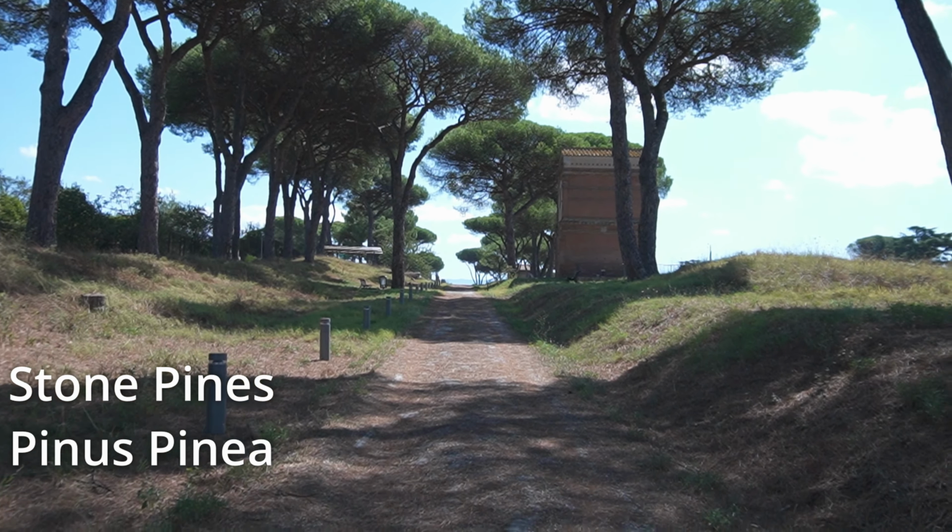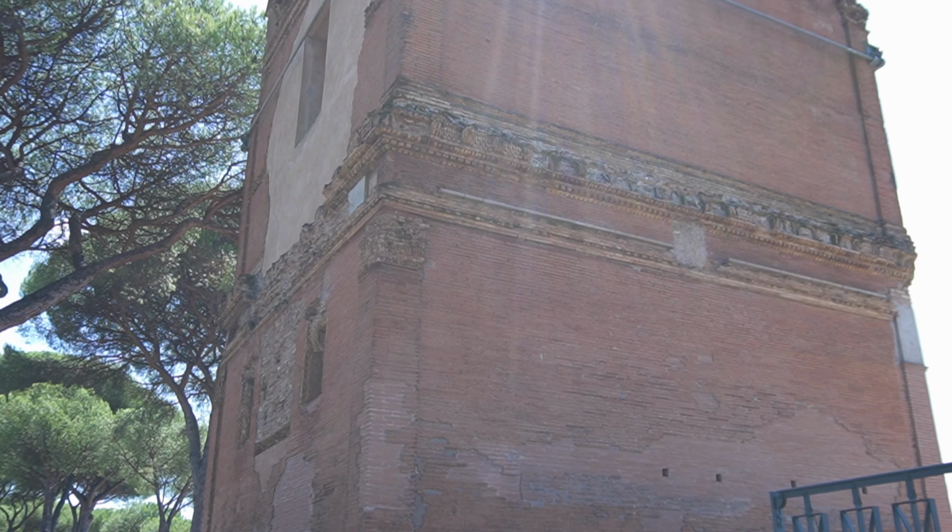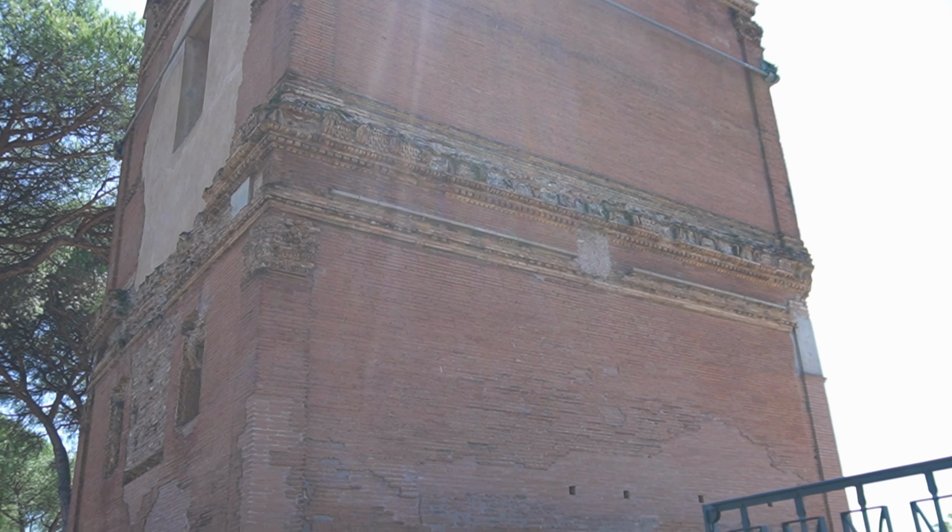All right, so here we have the first tomb of the road. So this is a tomb dating back to the 2nd century AD. And its original structure is still preserved, as we can see here. We've got some foundations next to it, probably of some other structure. You can see it's made of brick, and it's surprisingly well preserved considering its age. So you can see here in the back there's a door, so there is an interior as well as a basement, though we cannot access that.